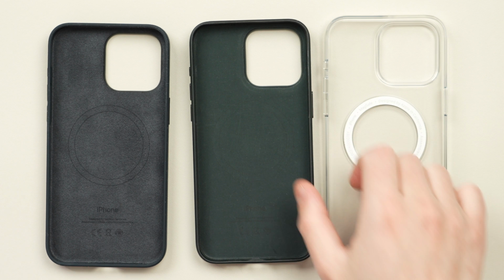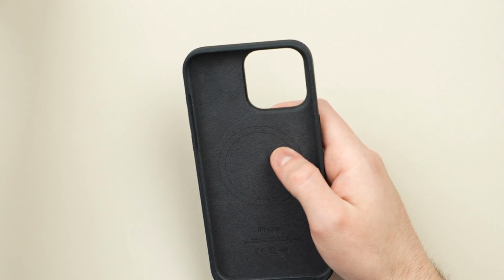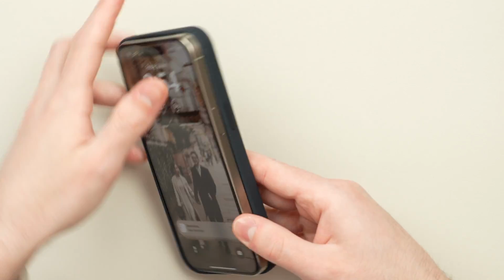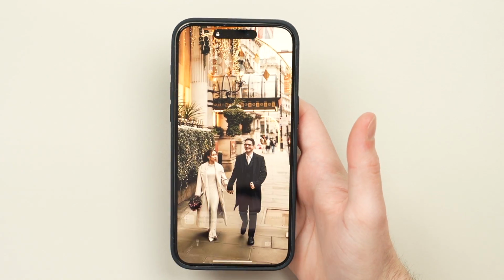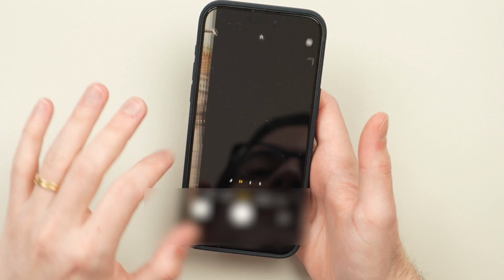But now let's go ahead and put on each of these cases, talk about the fit, and then compare them to see how they differ. So let's start off here with the silicone case. Now, my suggestion for putting on these cases, especially from Apple, is to take the book approach. So put in your phone from the left side first, and then snap it in on the right. And as you can see, that will neatly attach to your phone. You'll see that we did just have a really nice MagSafe animation.